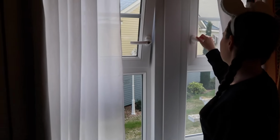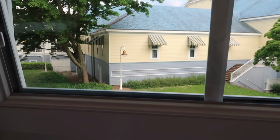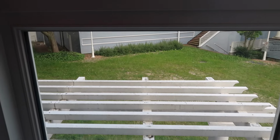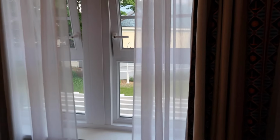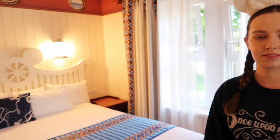But that is our view from that window. And our view from our other window is very similar. So luckily we did not get a parking lot view, but we didn't pay extra for the view. We weren't expecting anything spectacular. So yeah, that kind of completes the tour of our... Did you show him the bathroom? Oh, I didn't show him the bathroom. We are running on very little sleep.